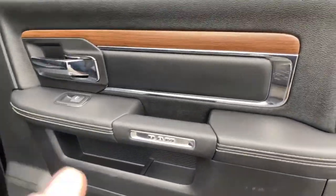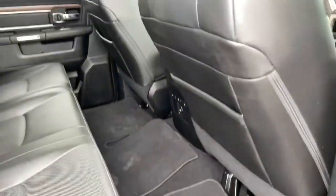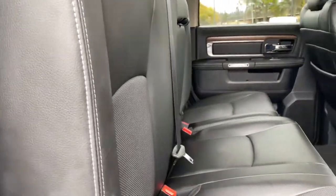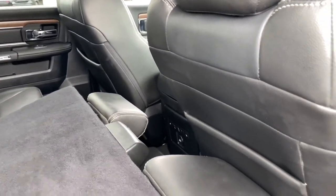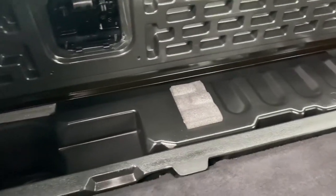So same on the passenger side. Beautiful wood grain, soft touch materials, ample storage. So again, pull the seat fold. Come down, and since the driver's side seat was back a bit further, that's why I had kind of difficulties, but made it work. And then back here, same thing, we have our nice storage box. Not as open as the other side, but still room to put some stuff in there. And we got our hooks as well.